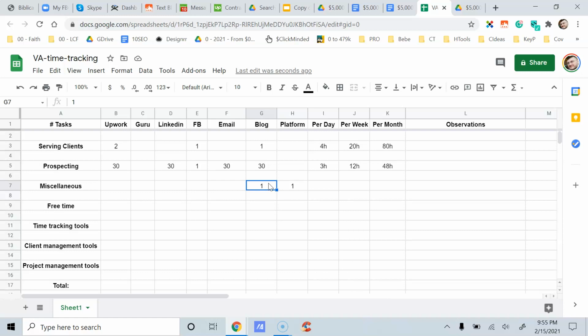So we always want to track our time accurately on a daily basis first, and then we count the total, because sometimes you don't have the same schedule set on a daily basis, so it varies. That's why we work with average, okay, and we do the overall math.